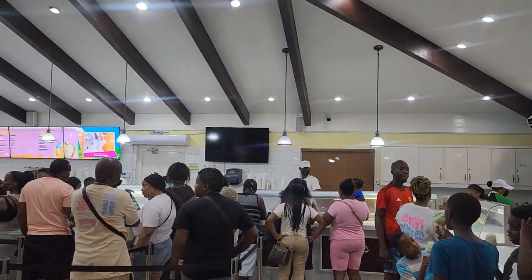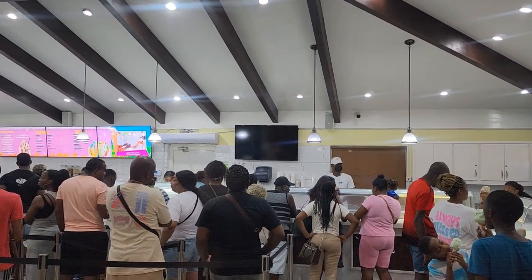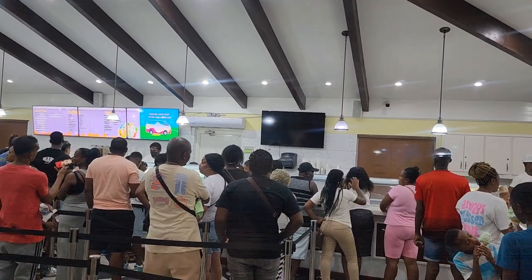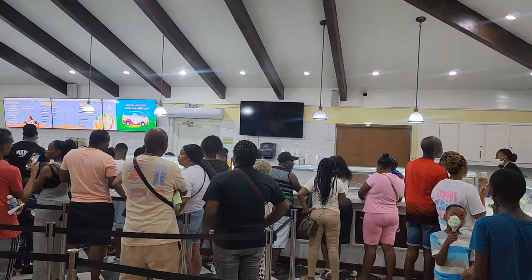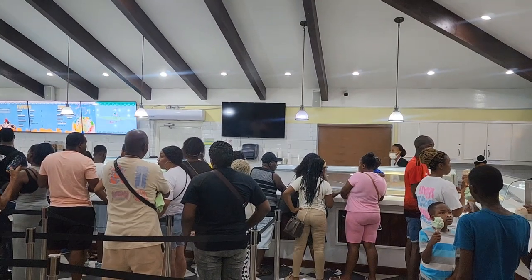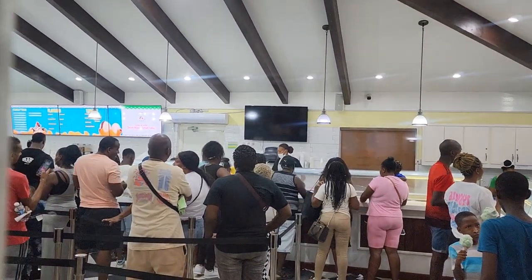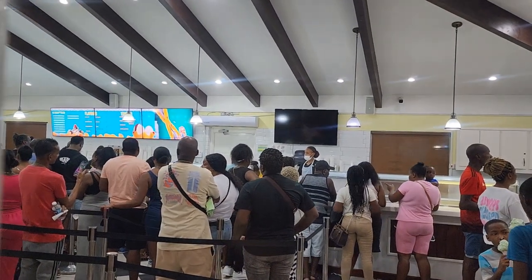As you can see guys, on the inside is full, while the line on the outside is extremely long. As I said before, when it comes down to this ice cream, people are willing to do the wait because it's very delicious and it's a people's favorite. So even though the line is long, people are still waiting to get their favorite ice cream.